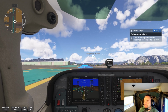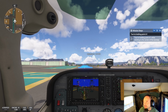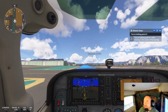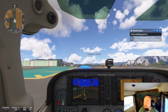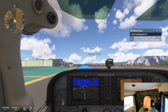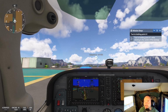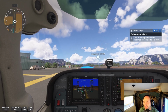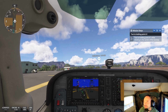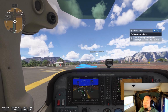Remember when you're taxiing to have your hand on the throttle the whole time. Instructor likes your hand on the yoke, even though you're not really turning it, just in case you gotta correct for crosswinds. Sorry, that kind of a weird barrel there. Oh, let's get back.